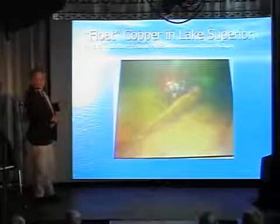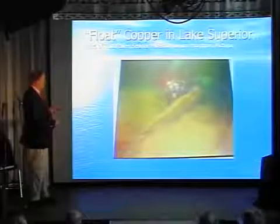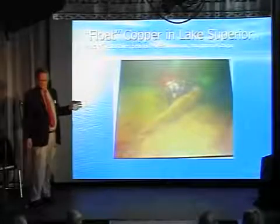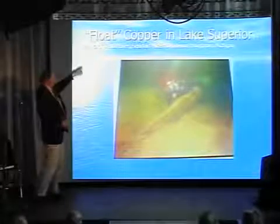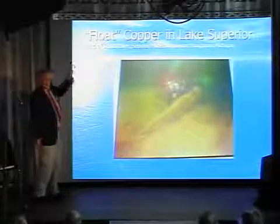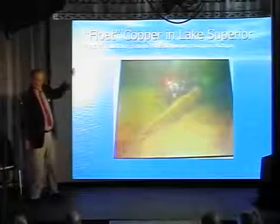This is a photo of a scuba dive under Lake Superior. This is what raw copper looks like when it's never been touched by man. This is a huge poster at the entrance of the Seaman Mineral Museum in Houghton, Michigan, which is one of the premier mineral museums in the world.